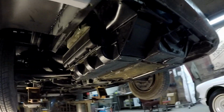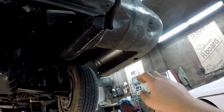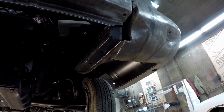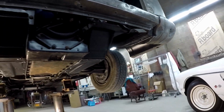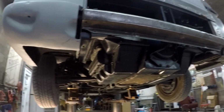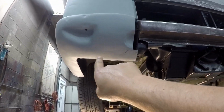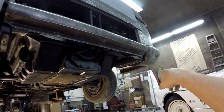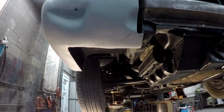And we also filled in, on this side there was a cutout for the exhaust tip to poke through, and that would have been kind of a pain to recreate. So instead of trying to recreate one that looked kind of half-assed on this side, we just filled in that side, and I'll tuck the muffler up underneath it and just have the exhaust tip kind of poke out underneath it.